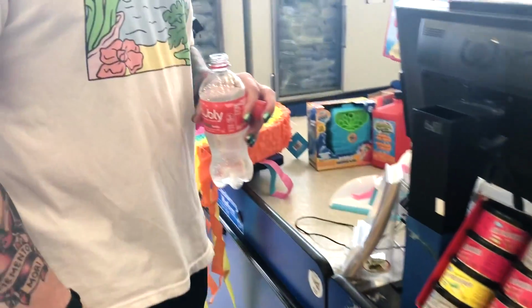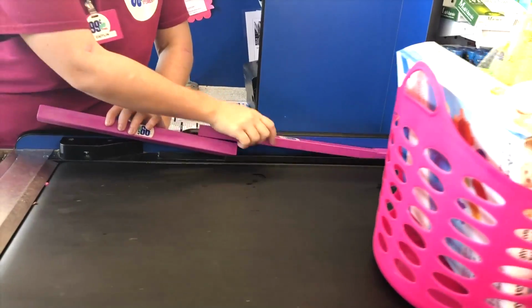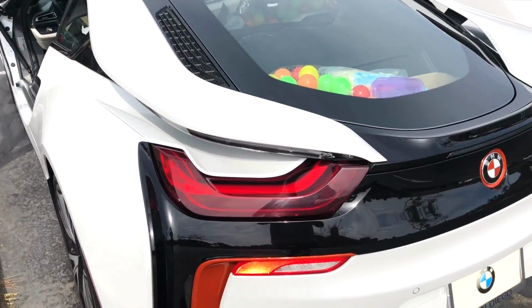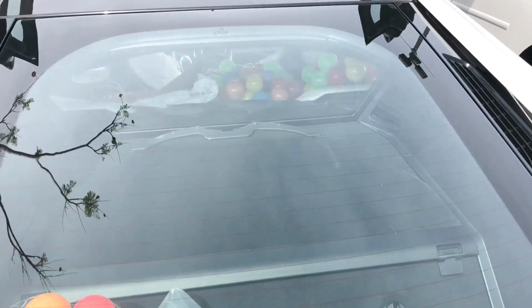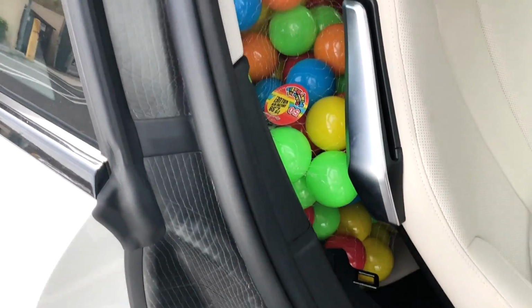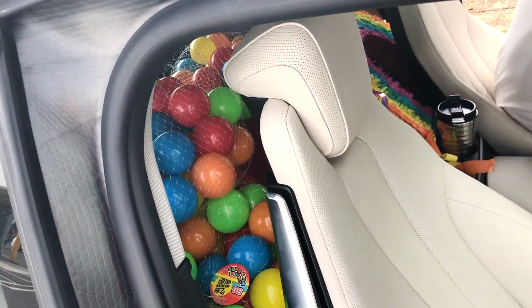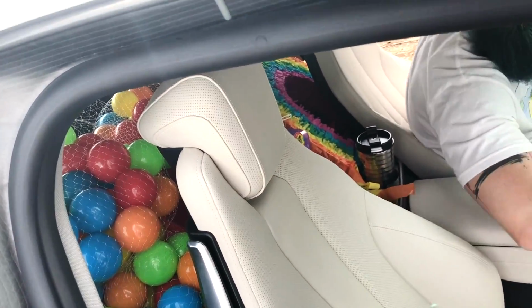11.83. Some exciting stuff for Arctic cups. Photos. No, we really brought the right car today for everything that we've gotten here. Balls on balls. It's just like filled up. We've got like a pinata. We look like we're throwing a four-year-old's birthday party.